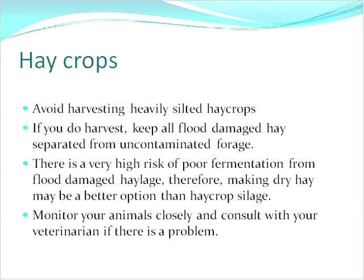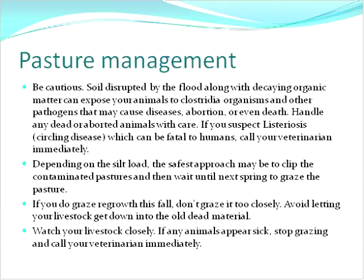There is a high risk for poor fermentation if you're going to make haylage or baleage or any kind of silage. That's going to be a primary concern. There are things that can be done to mitigate it. There again, talk to extension and monitor your animals closely and work with your veterinarian.